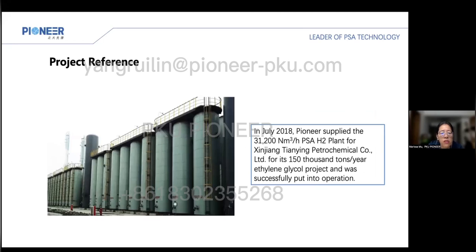And this picture shows an installation built in 2018, which supplied 31,200 normal cubic meters of hydrogen to produce ethylene glycol.